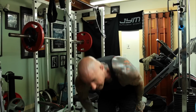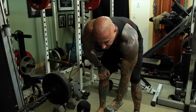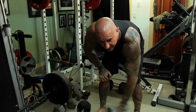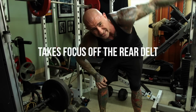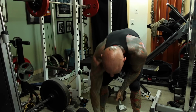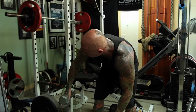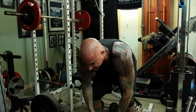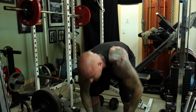On bent over lateral raises, you would think that using a single arm would be more beneficial, but what happens here is you use more of your rotation muscle. So you're using other muscles to rotate your torso to help move the weight up. So now it's taking focus off of the rear delt and placing it on other muscles. This doesn't happen when you use two arms because you can't rotate either way. You have to bring both arms up. So now the only muscles that are working here are to bring your arms up to your sides, not rotating.